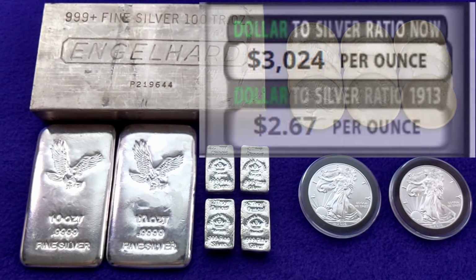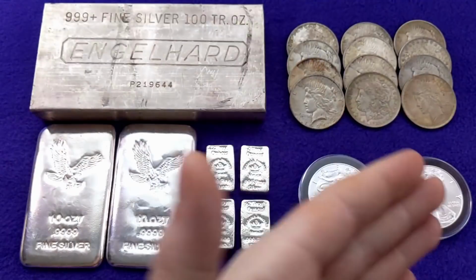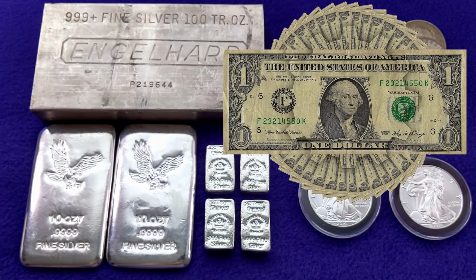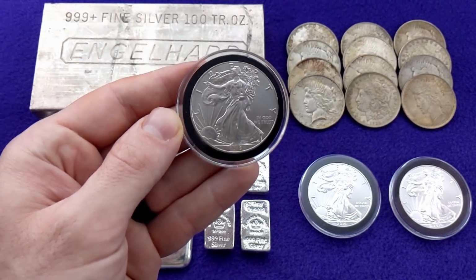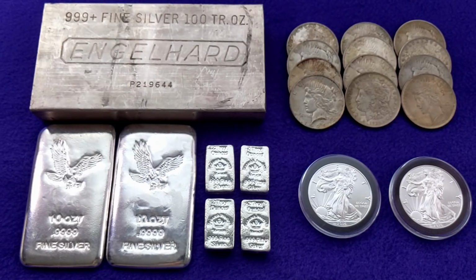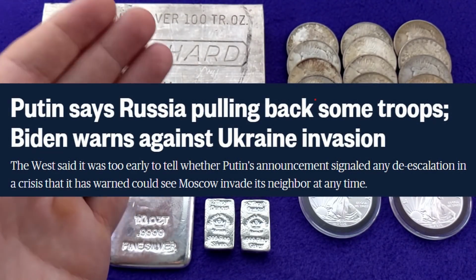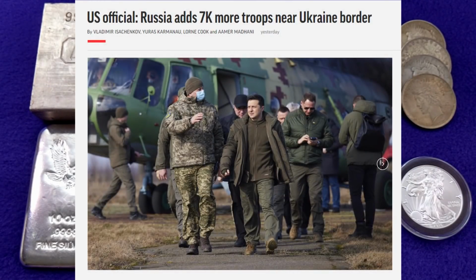So $3,000 silver may seem a bit pie in the sky. Even I would consider that a pretty lofty price target, but that being said, these stats do show how scarce real hard money is relative to all of the paper wealth that makes up the bulk of our financial system. And if it isn't runaway inflation that triggers a move up in the metals, don't forget that we still seem to be a hair's breadth from World War III breaking out in the Ukraine. One day we have media reports that Putin is pulling troops back, and stocks rally and metals dip, and then the next day Russians are adding more troops and the metals move up.